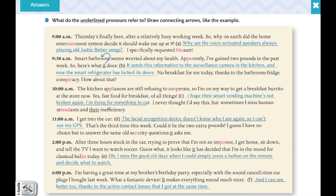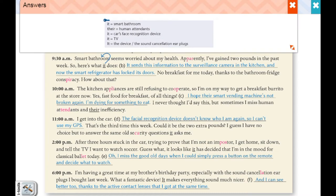Now let's check what these pronouns that are underlined here refer to. Pay attention to the arrow that is connecting the pronoun to the noun the pronoun is referring to, right? In letter B, we have it that is underlined here, substituting smart bathroom, right? Let's go ahead. At 10 a.m., we have the pronoun there in inefficient. So, what does the pronoun there refer to? And at 11 a.m., the pronoun is it. What does it refer to?